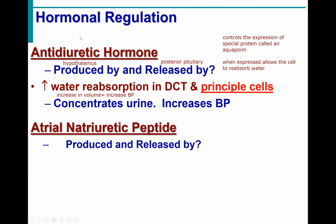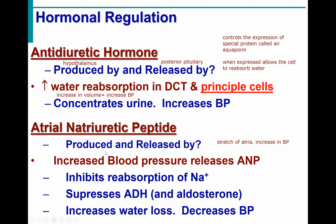The other one we've already talked about is the atrial natriuretic peptide. And of course, where is that both produced and released? Atrium. Yeah, the atria of the heart, absolutely. In the atria of the heart, we produce it. Again, remember, this is in response to stretch of the atria, from an increase in blood pressure. And so when that occurs, that says our blood pressure is too high. We need to get rid of some of that extra volume of blood. So we do that in a couple ways.